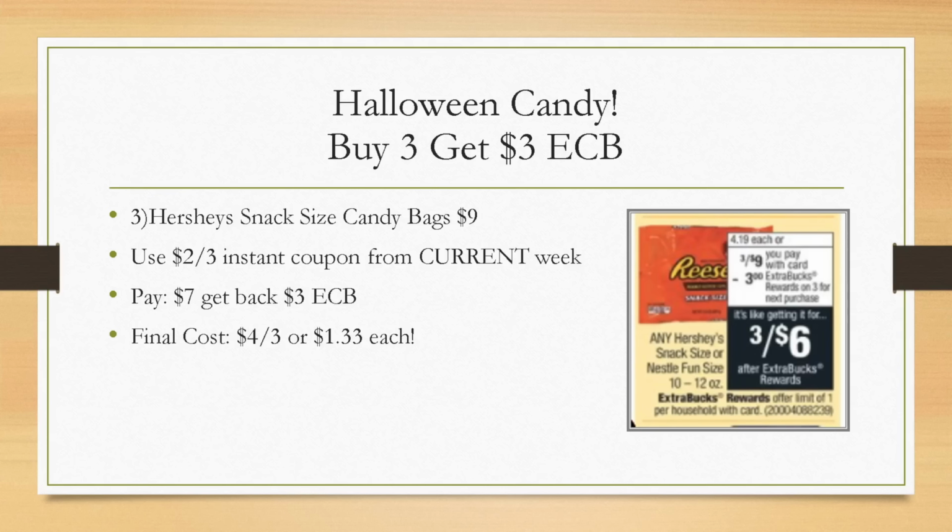So we want to start stocking up on Halloween candy, so we have some for trick-or-treaters or any parties, anything like that. You're going to grab 3 of the snack size. They are going to be 3 for $9. Then you're going to use that instant coupon from the current week.